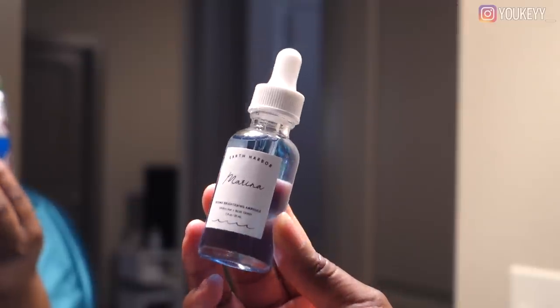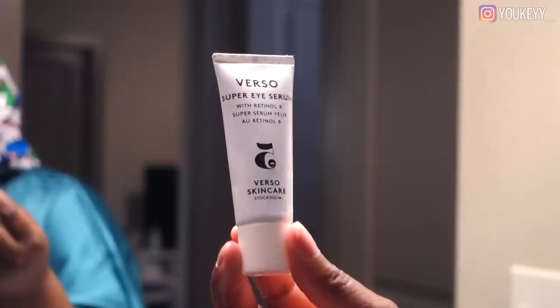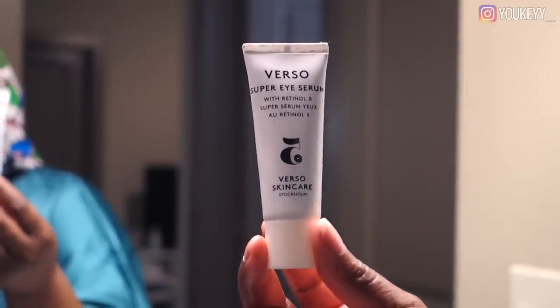I'm gonna use the Earth Harbor Marina Biome Brightening Ampoule. This was actually supposed to be used after I got done toning, but that's okay. I can't describe the smell of this, you guys. It smells like a spa, but almost with a fruity tone to it somewhere in there. And the last step, the Verso Super Eye Serum.